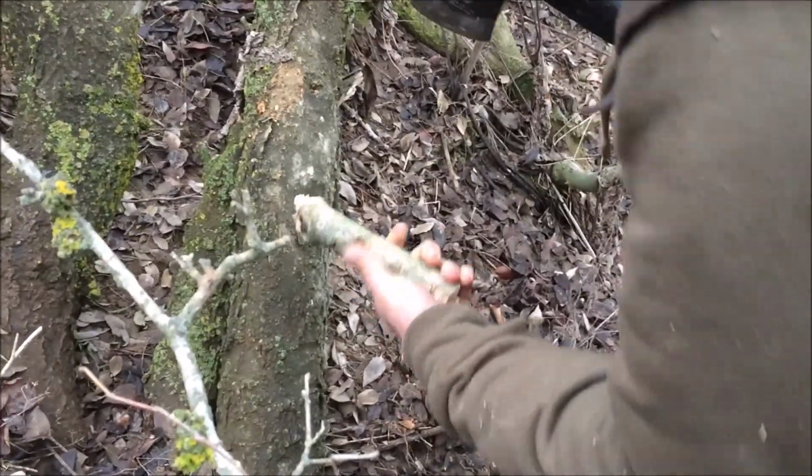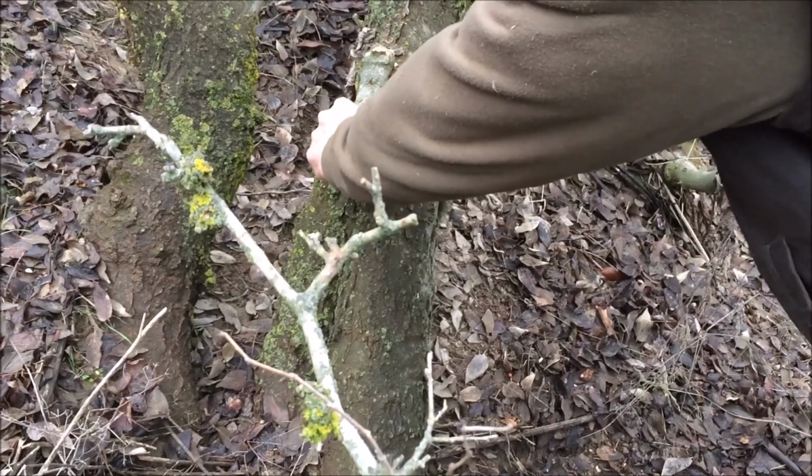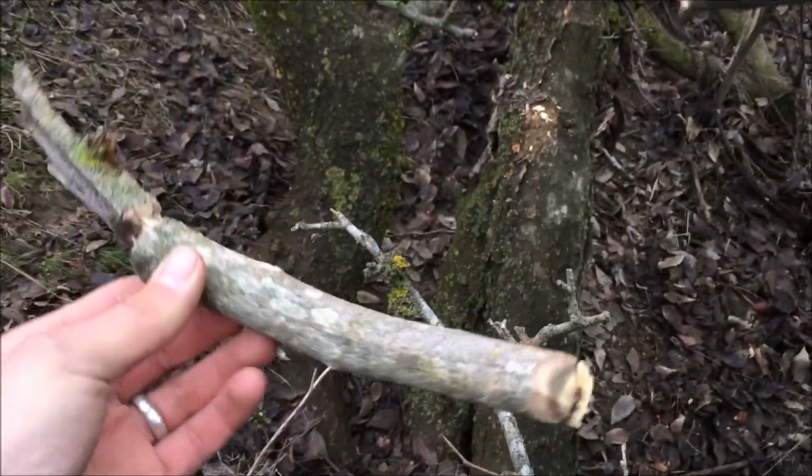Nicely done. Now what you gonna do? It's gonna be a weird spoon. It's got a lot of knots. Still might be able to use it though. Here's my little piece I found. I still gotta cut this end off, and then I'm gonna.